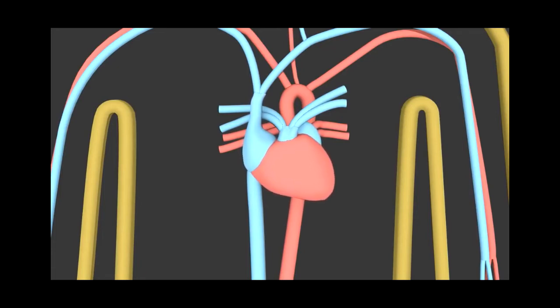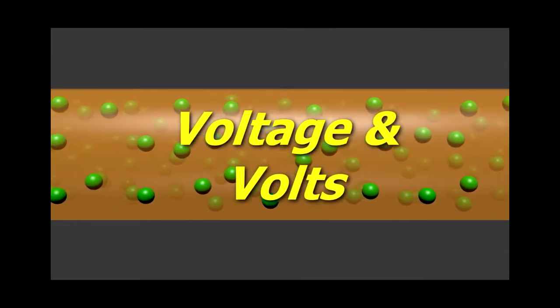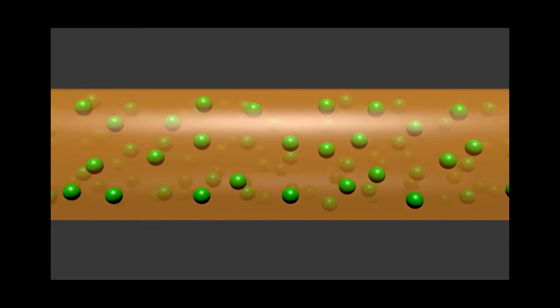The heart quivers instead of beating properly, and also leads to death. So far, it does look like it's the amps that kills you. But current doesn't move on its own. That's where voltage comes in. The current needs energy in order to move, and it's the voltage that supplies that energy.